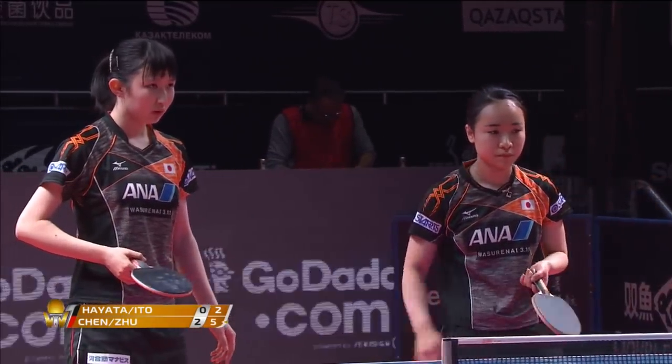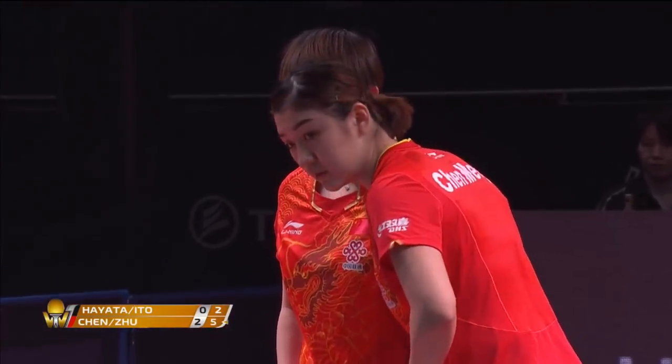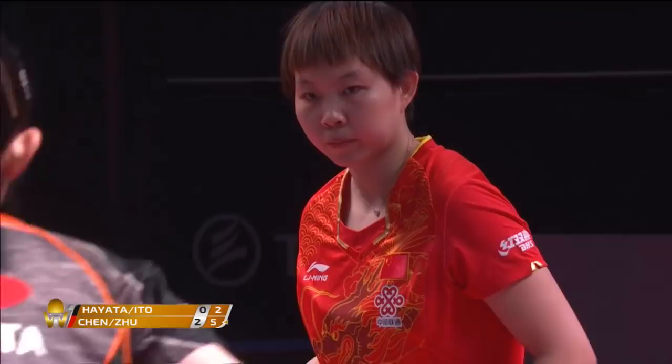So a 5-2 lead. The Chinese pairing running away. They're up 2-0. This is a game that would be crucial from a momentum standpoint.